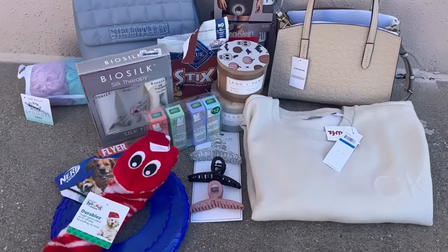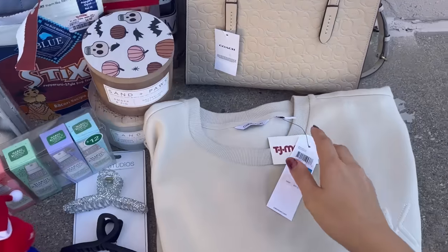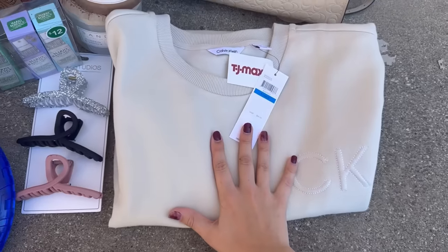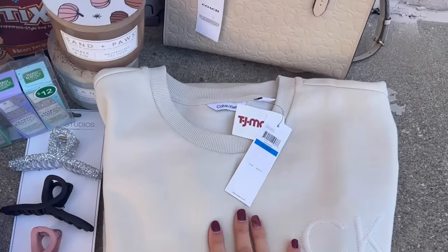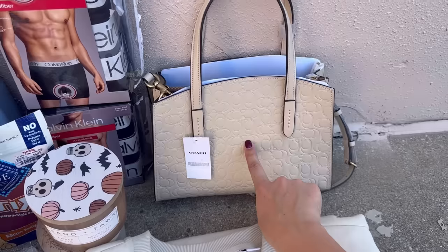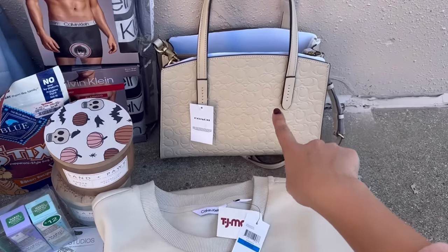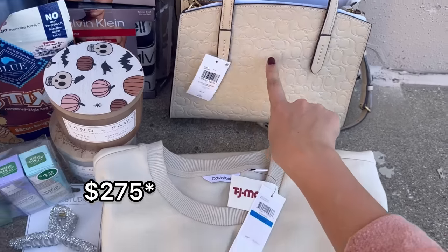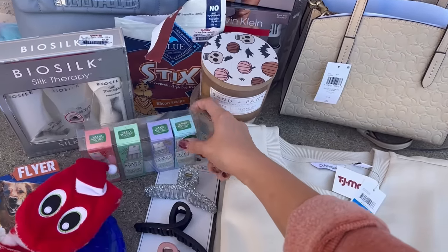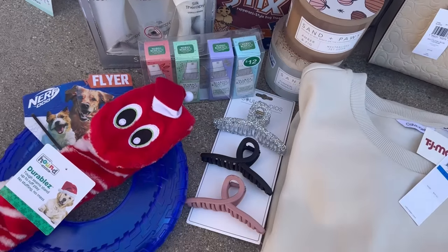Here's everything I found from TJ Maxx. This was definitely one of my best scores at TJ Maxx in a long time. So this sweatshirt, there's a lot of name brand stuff, but this sweatshirt is brand new. I didn't see anything wrong with it. This purse is my favorite find. The zipper works, and again, there's no cuts or damage on it, and it retailed for $250. Candles and some skincare. There's also the shampoos and conditioners, just a bunch of random stuff.